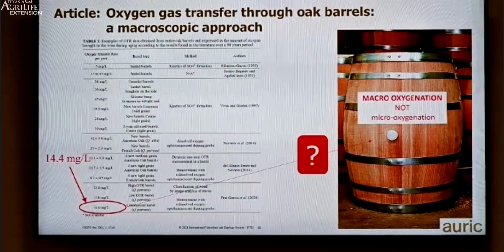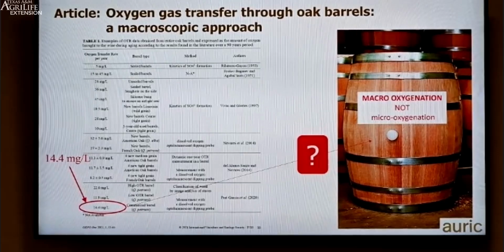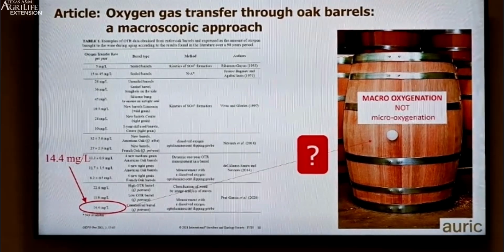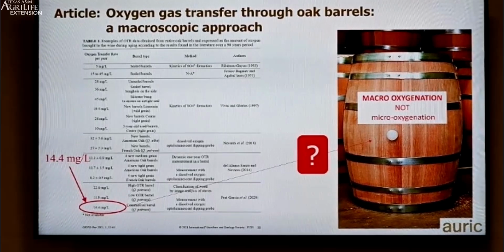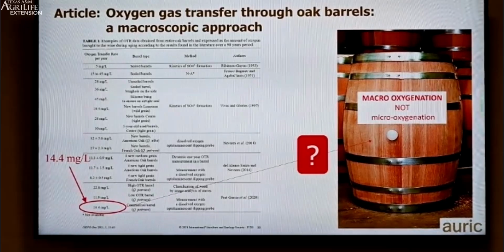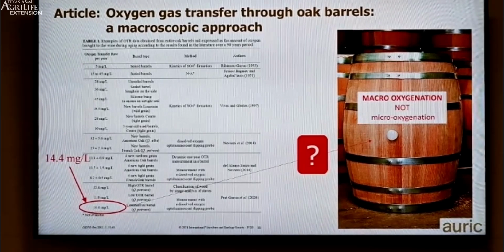Now, my biggest question to everybody in the industry is, if you're having a bung and you're opening this bung so many times during the year, whether it's during winemaking or during aging, and the silicone bung does not give you any control over this process, how can we talk about micro-oxidation? In my opinion, it's macro-oxidation. Because if you imagine you're having a vacuum created by evaporation, and you suddenly take this bung out, you will bring so much oxygen inside this barrel that it will be considered macro, not micro.